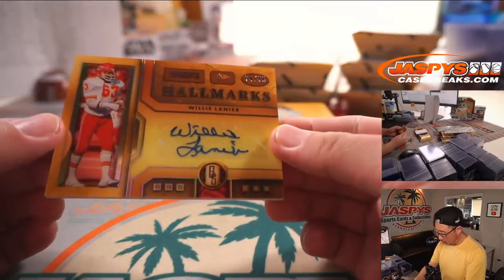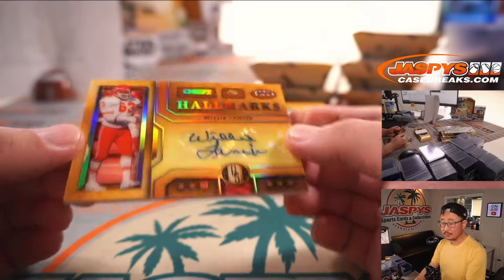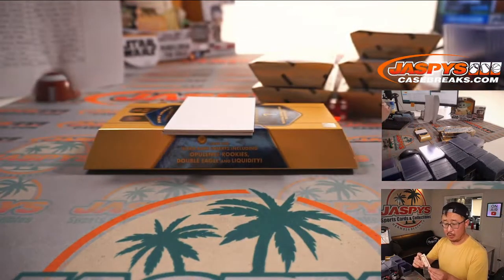Ooh, nice. Hallmarks autographs, 74/75. Willie Lanier. Old school Chief going to Paul.